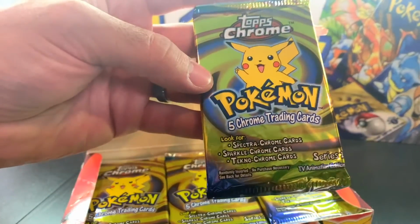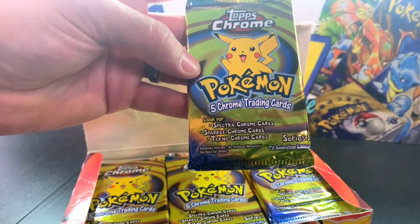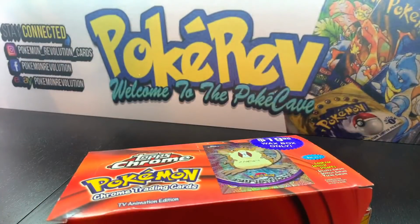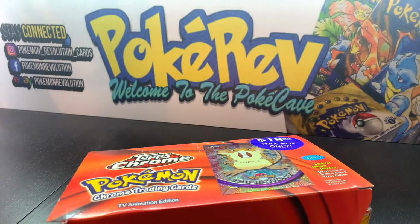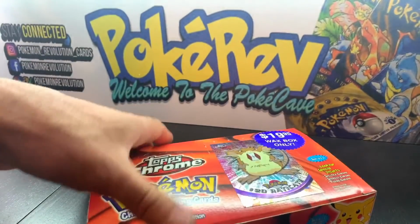Look for special Spectra Chrome, Sparkle Chrome, and Techno Chrome. So the rarity tiers on these are insane. Number one, because if you want to get, let me see if it has the pull rates on here, on the packs. It's something like 1 per box or 2 per box for the highest tier, Techno Chrome. So I don't know if it has it on the box here. Let me see. This is Series 1.